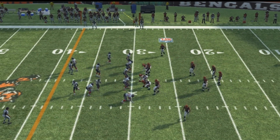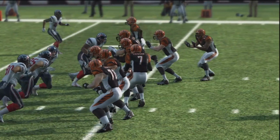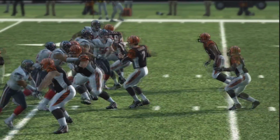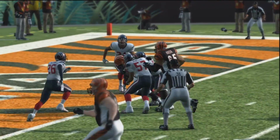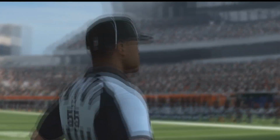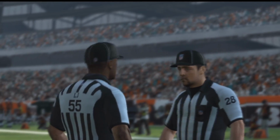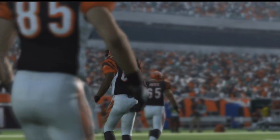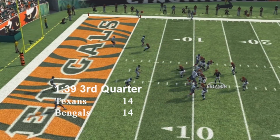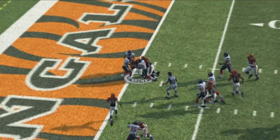The Bengals offense, looking less than super in the first half, got back on track in the third quarter. He throws right. Brown doesn't make it, or did he? They give him the score. The Bengals cap off the 7-play drive with a trip to the end zone. After being down by 14, the Bengals climb back to tie it up.